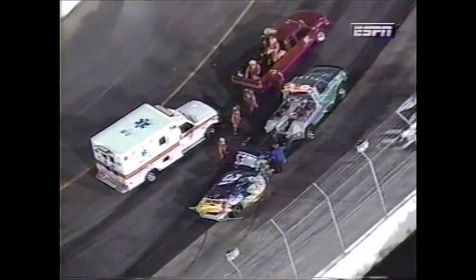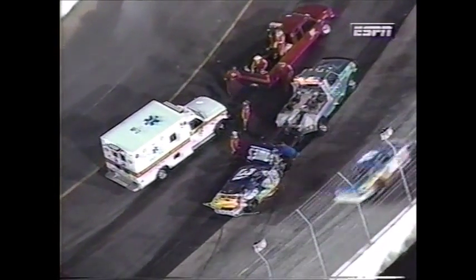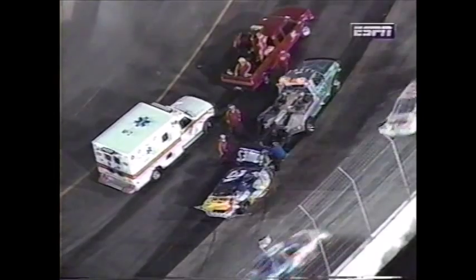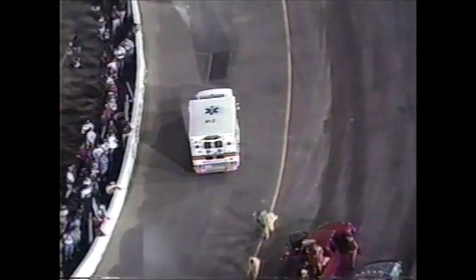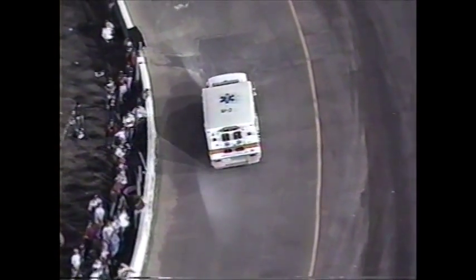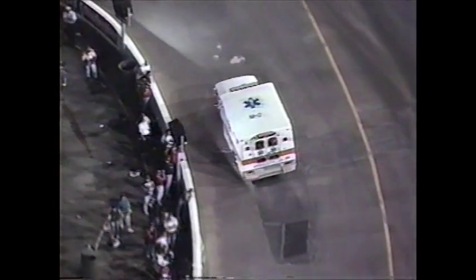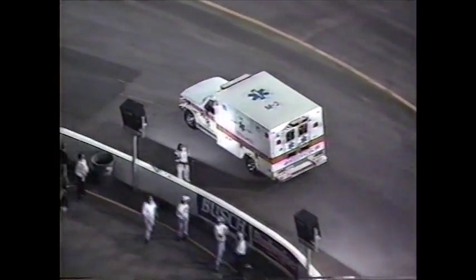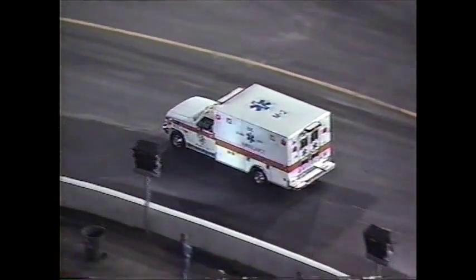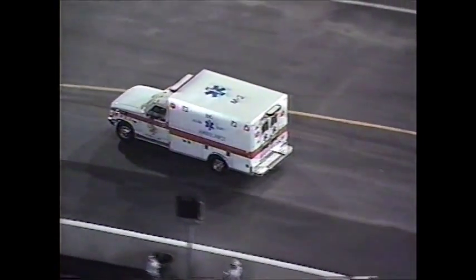Here at Bristol, down in turn one, Mike Skinner's car was heavily damaged before the crash, and now it is really damaged. Now, he was carried from the car to the ambulance. He appeared to be in some pain. We assume maybe it's a leg injury or an ankle injury of some kind. But anyway, he's in the ambulance and will be taken to the Enfield Medical Center. He was talking to the attendants as they were carrying him to the ambulance. He actually got out of the car himself. He unbuckled and sat on the window of the car, and then they carried him over to the ambulance.